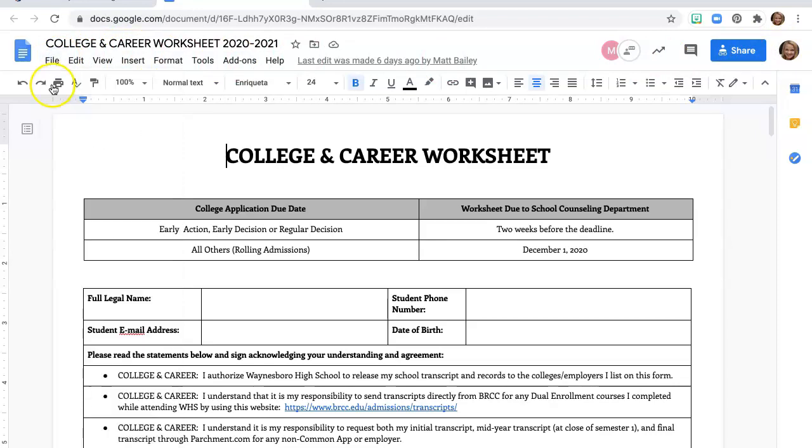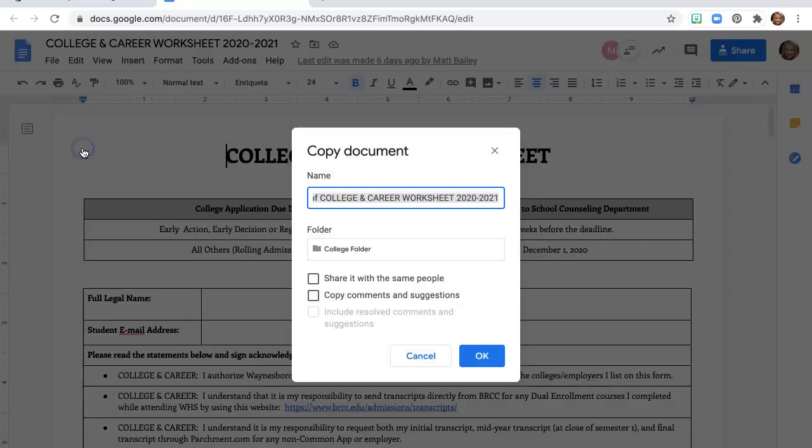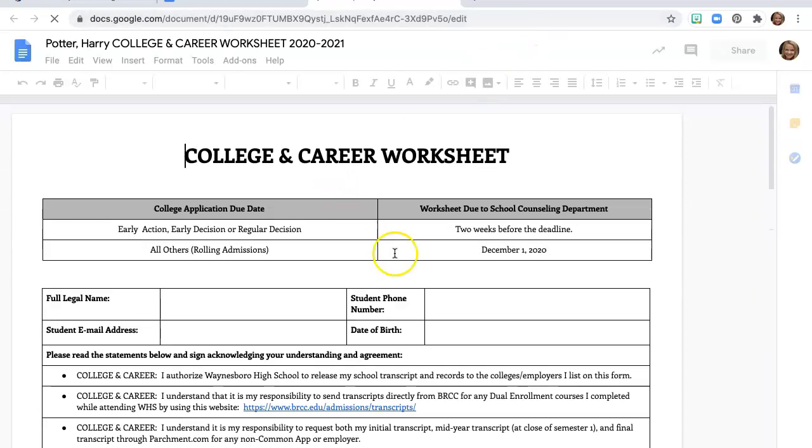So go over here to the file, and what you're going to do is click on Make a Copy. Once you click on Make a Copy, please go in here and just rename it, and the easiest way to do that is just like this. Type your name here, last name, first name, in front of College and Career Worksheet, okay? And then you're going to save it. And that gives you the ability to edit it.